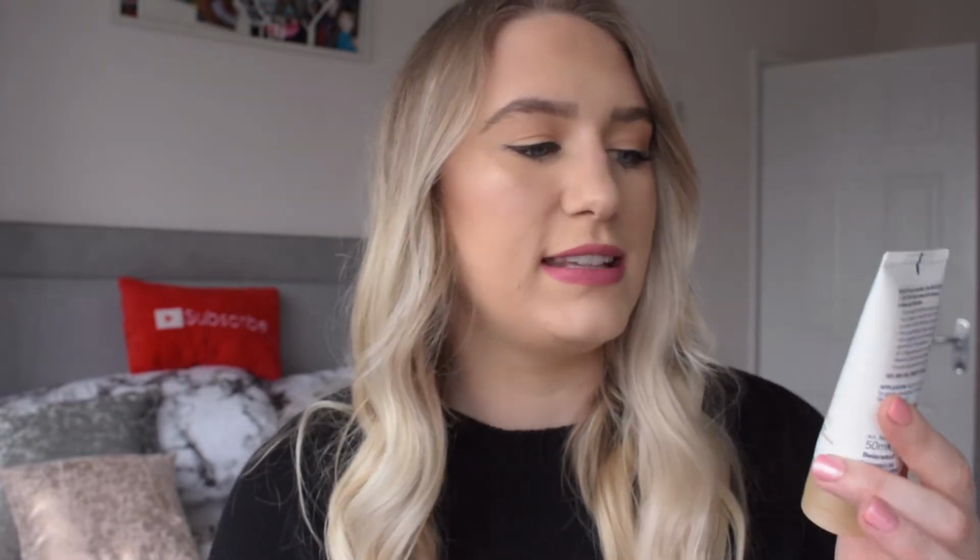So anyway, let's actually start this haul because that's what you came here for. The first thing I've got, that I've actually used once, so that's why it's out of the box, is this Nivea Daily Essentials 24-hour moisture and soft tint light. It literally is just a tinted moisturiser. I got this for £1.75 in Superdrug, literally day before yesterday. I'm uploading this pretty much the same day, if not the next day, so go to Superdrug and they might still have them for £1.75, which is ridiculous.